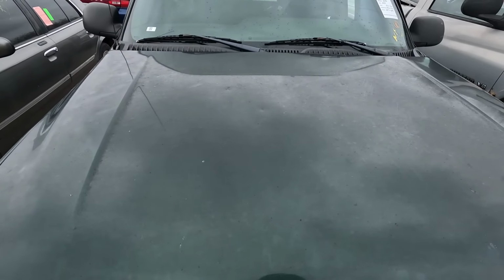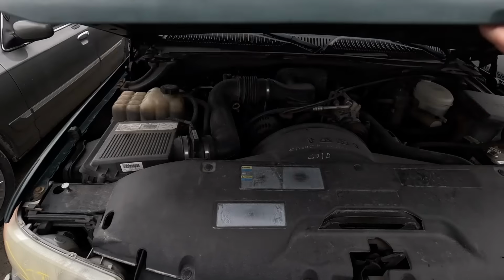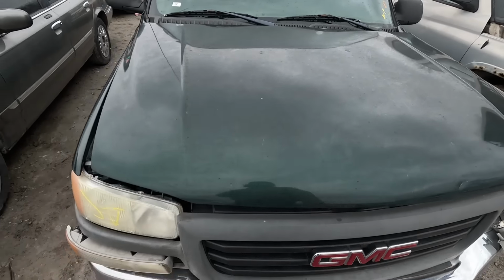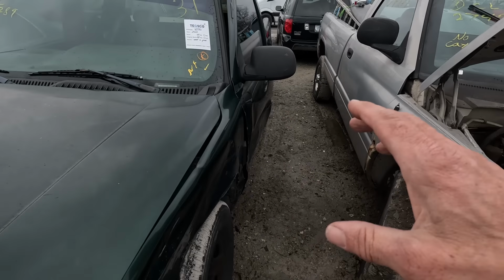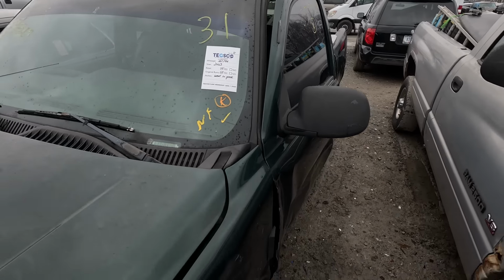What did this have in it? I think this had a 6-cylinder in it. That's why I wasn't interested in it. Yeah, little 6-popper. Nah, no big deal. But this does run. They made a video, I saw it. This runs and it goes into gear. 2003, 183,000 miles on it.